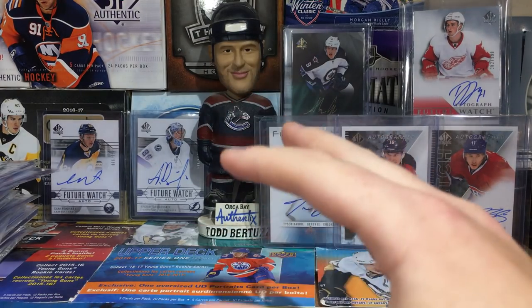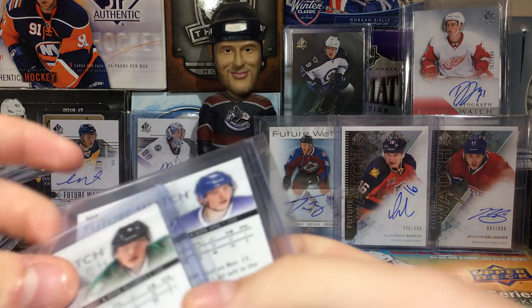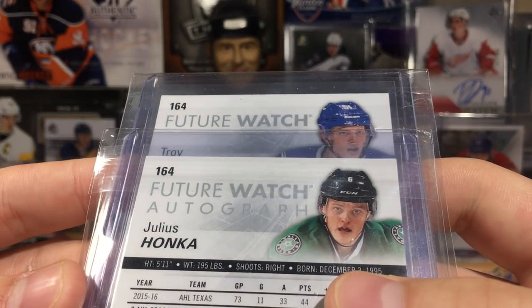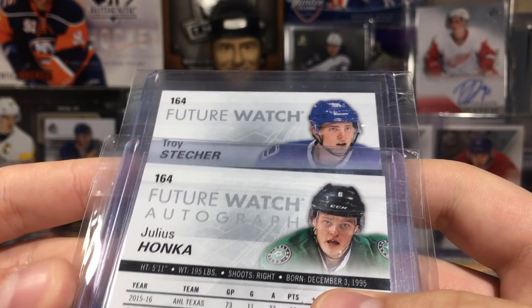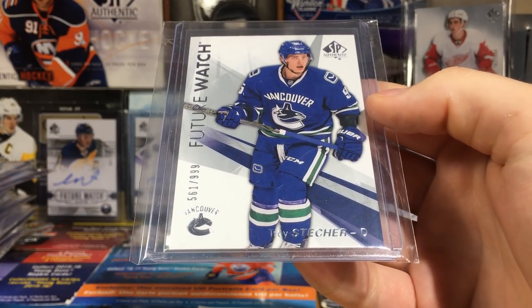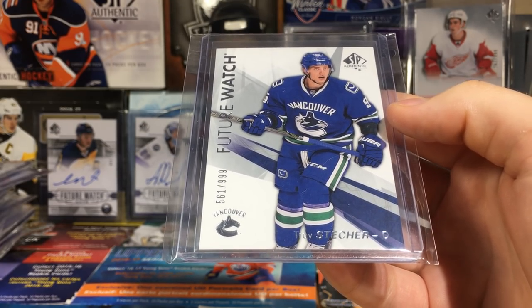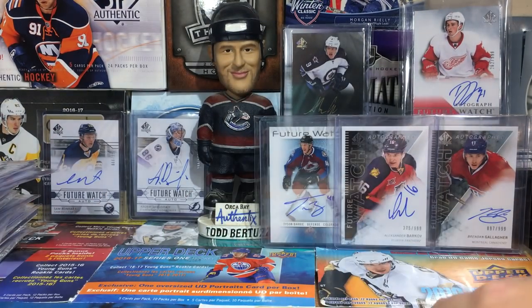The guy's just meh. Okay, here's an interesting case. We have two cards that are the same number. Cards number 164 and 164. And they're two different players. First one is Troy Stecher. He has a Future Watch Auto in here. That's a different number card. I think it's like 180 or 90 something. There you go, Troy Stecher.